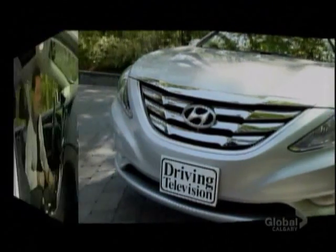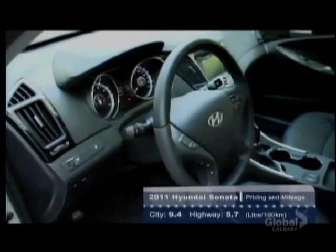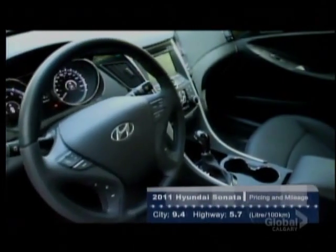There's a couple of things I want to point out inside the Sonata, but I want you to keep in mind that this particular car, the Limited, is just over $30,000, and that's kind of the average price Canadians pay for their vehicles. So we're right in the ballpark here.